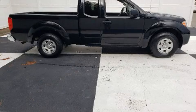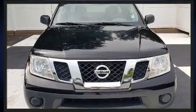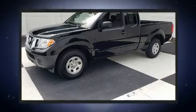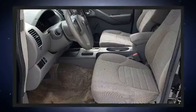Get excited about the 2012 Nissan Frontier. This four-door, four-passenger truck still has fewer than 60,000 miles. It features an automatic transmission, rear-wheel drive, and a 2.5-liter four-cylinder engine.